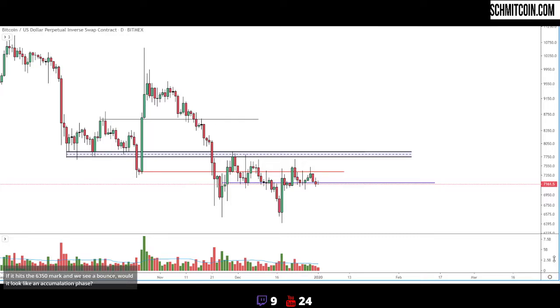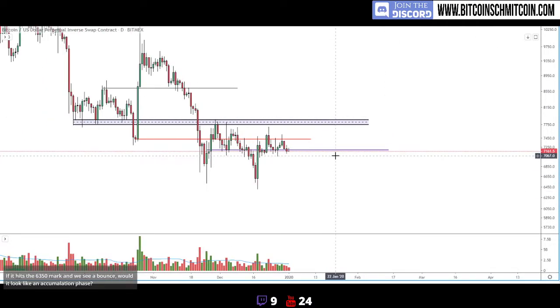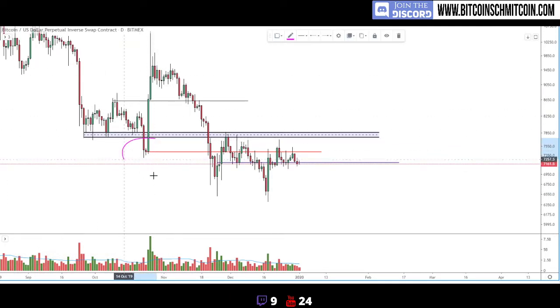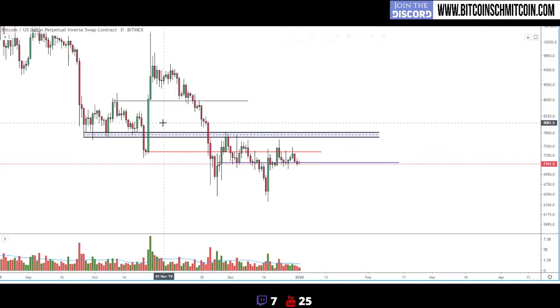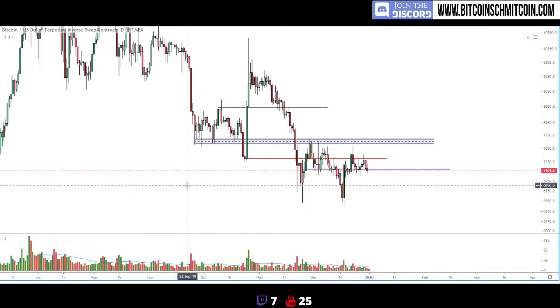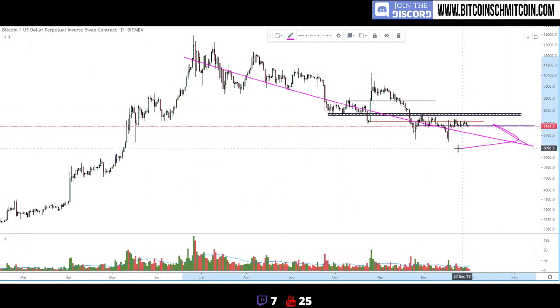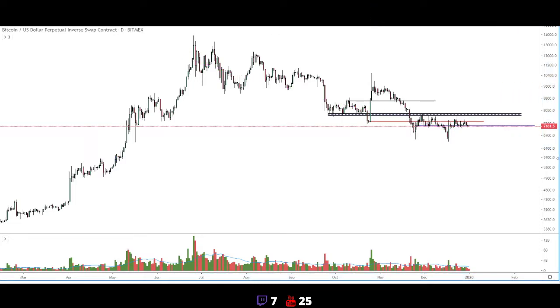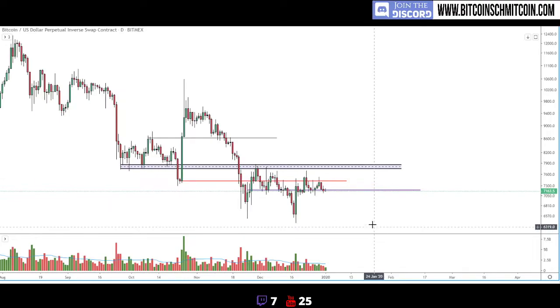All right, question: if it hits the 63.50 mark and we see a bounce, would it look like an accumulation phase? It would really depend on the type of bounce, because what we could see is something like this, where we see a move below and it rallies, and it rallies, but then it starts bleeding out. It's hard to read from a specific Wyckoffian perspective, because as downtrends mature, liquidity typically gets less and less, it gets worse and worse. You start having to see these large impulsive moves to search for liquidity for larger players. So it's really hard to say.